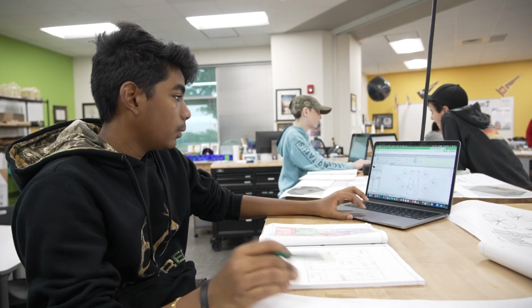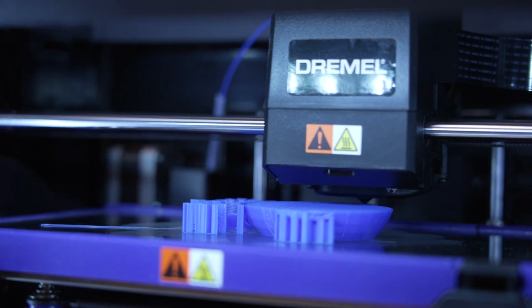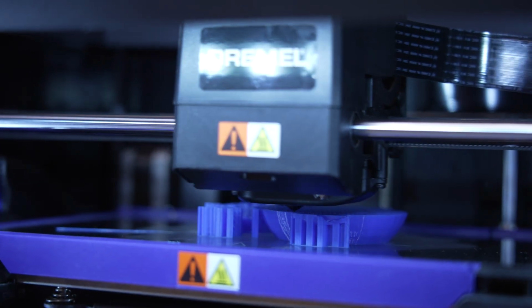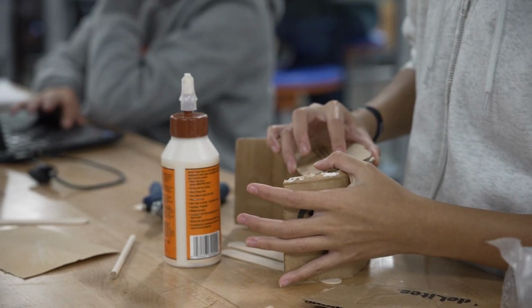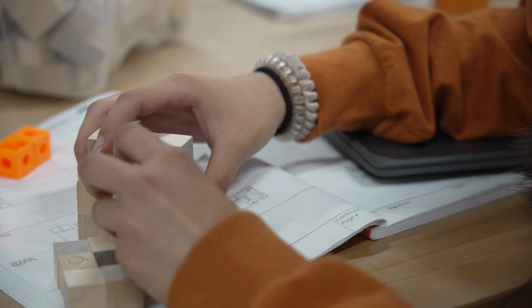So we go through the entire engineering design process, from figuring out what the problem is that we're trying to solve all the way to designing a rough draft solution and seeing how that works. And we use 3D printers, we use cardboard, a lot of cardboard. We use anything really that we have at our disposal to try to make a model to get an idea of, is this going to work?